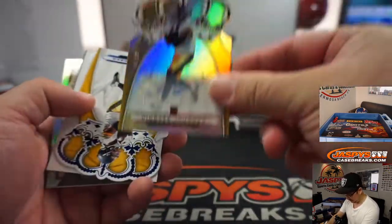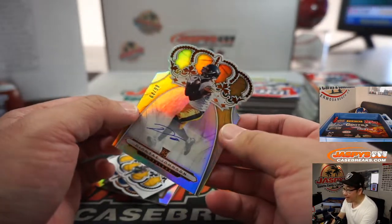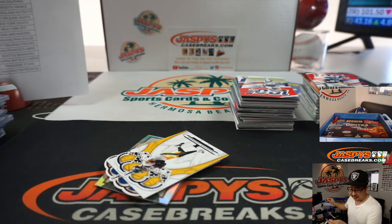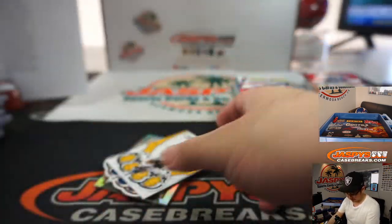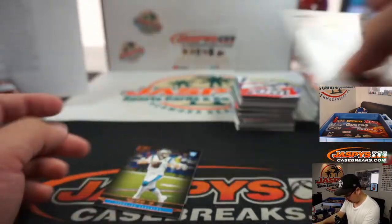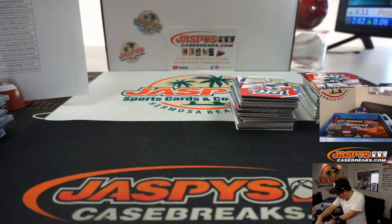All right, that's interesting. There's Deontay Johnson, 64 out of 99, die cut. Steelers. Michael Gallucci, of course. All right, two boxes to go, ladies and gentlemen. We're almost there.